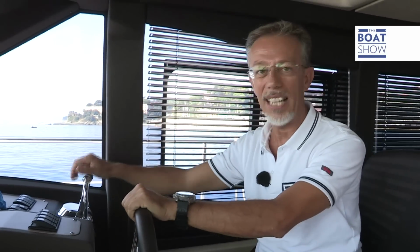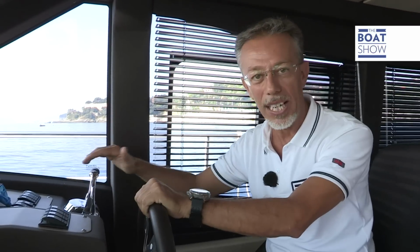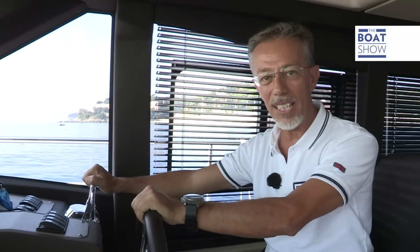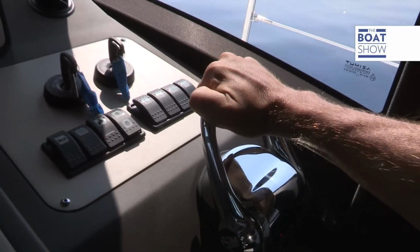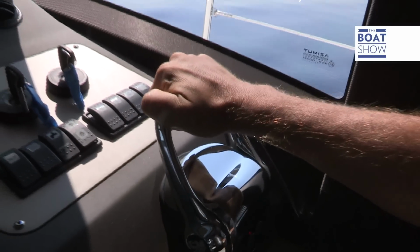This boat has what is called semi-displacement dual mode, which means it has two different performance levels. The first, displacement, when you're going slowly and the trim doesn't change. The second, planing, for when you want to put your foot down.